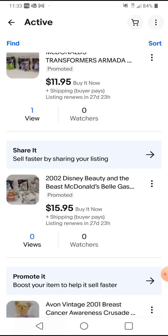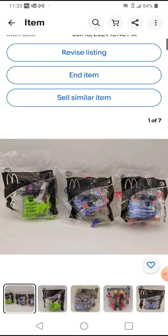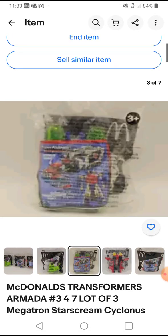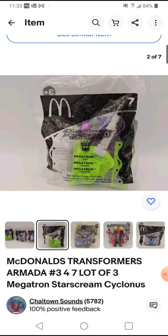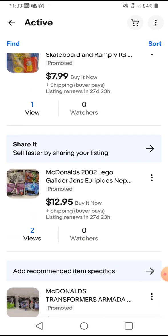So if you're going to list Happy Meal toys, unless they're rare, which most of them are not, you're better off listing them in lots. So here's some Transformers. I mean, it said Megatron, Starscream. I don't know who Cyclonus is, but I know who Starscream and Megatron are, which means someone else will.